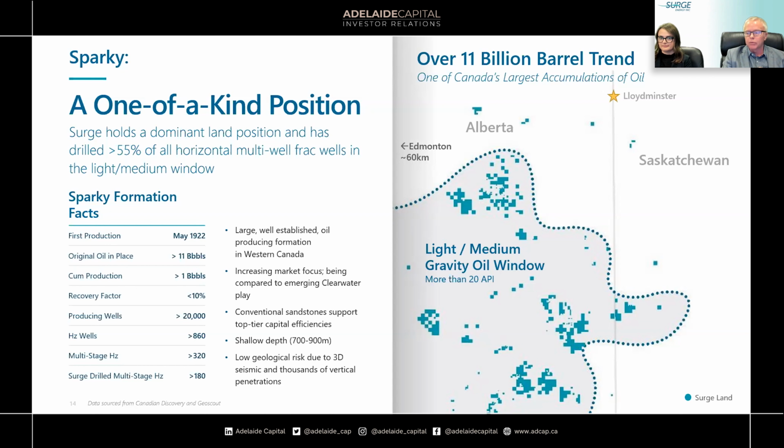So when you think of that in context, just a 1% change in recovery factor is 26 million barrels of recoverable oil. Then looking at the total booked drilling locations, that's 456 booked drilling locations associated with that reserve report, but our total inventory is over 950. So again, a great runway to see that improved recovery factor.